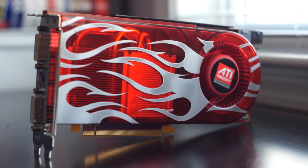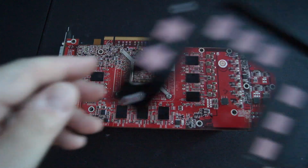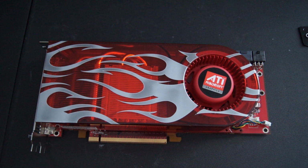I purchased this card online, and it appeared to be in really good condition considering its age. I first removed the memory cooling plate on the back of the card and noticed the thermal pads were still in amazing condition. Moving on to the cooler, it's hard for me not to love this design.